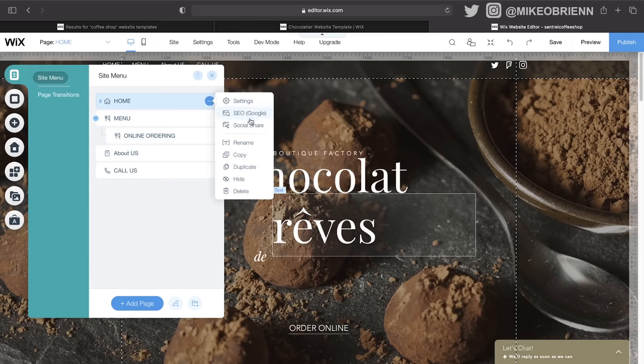Now, if we go to settings by clicking on the three dots, we have SEO options, we have social options, and obviously we can duplicate this if we're trying to make two of the same page. I find it's a great way to use one page as a template, so it saves you a little bit of work. You don't have to remake an entire page. It's just something that I like to do.